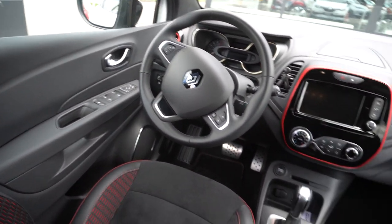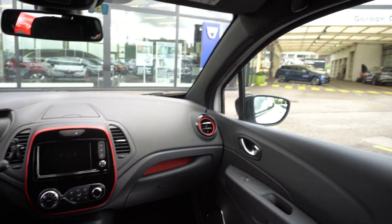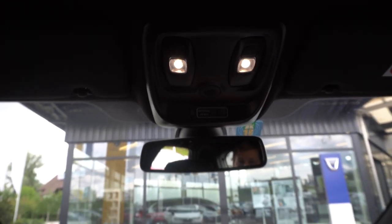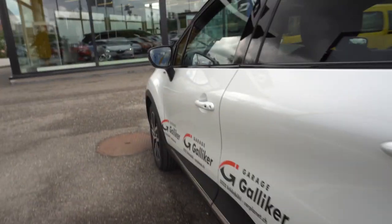The cockpit looks beautiful, really beautiful there. You can see for yourself, it looks fantastic. Also the interior of the car looks great. Really beautiful. And up there we have again two LED lights and the controls. We go now in the front, and I will show you the rest of the car.